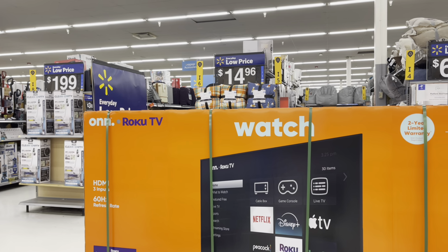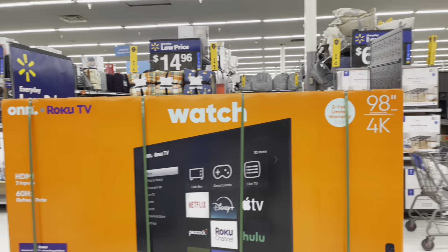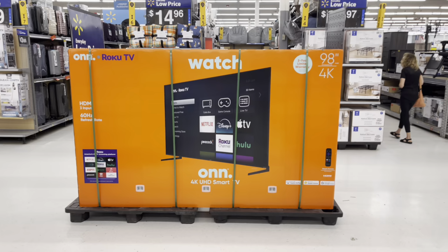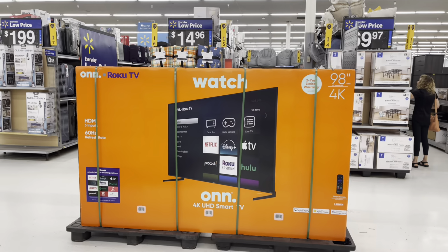$1,500, dude. Wow, 2-year limited warranty. Bro, 98 inches. Could you imagine watching TV on this thing? Dude, it's huge. Look, I guess there's really no way to compare it on camera to make a size comparison. Bro, that thing is huge. 98 inches. Could you imagine watching my YouTube videos on a 98 inch TV, bro? Wow. So I guess it's one of their Black Friday deals. A worker just walked by and saw me drooling over that bad boy. Oof. Dude, I'm considering it.